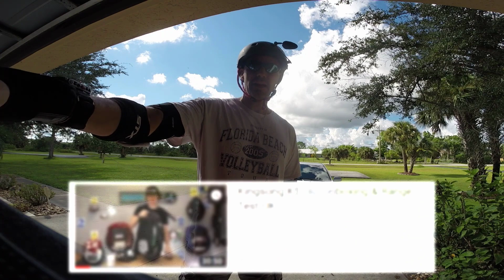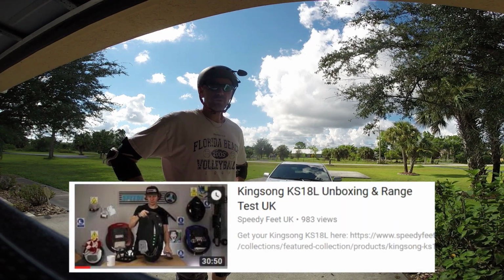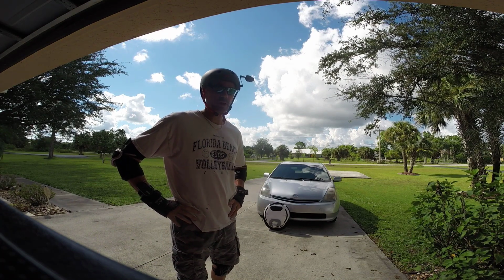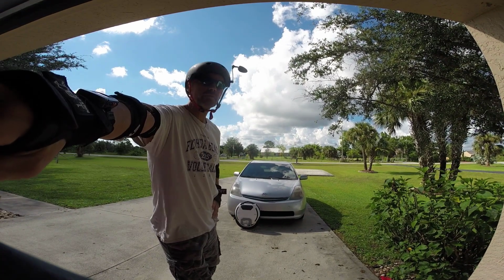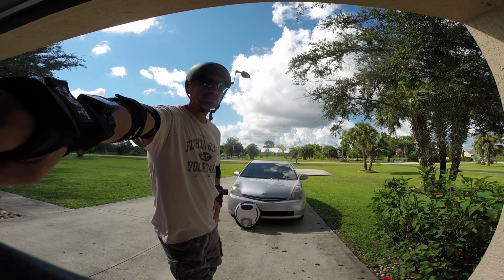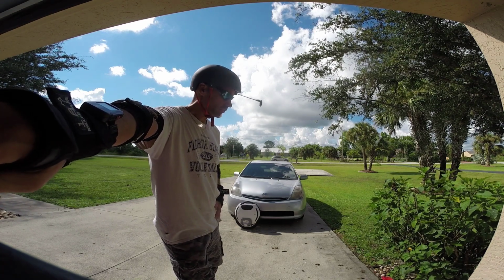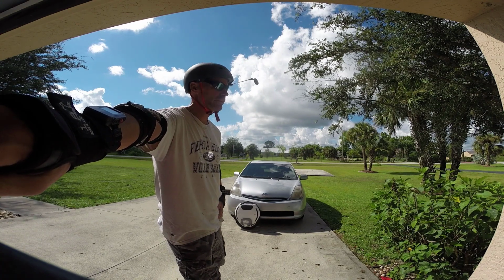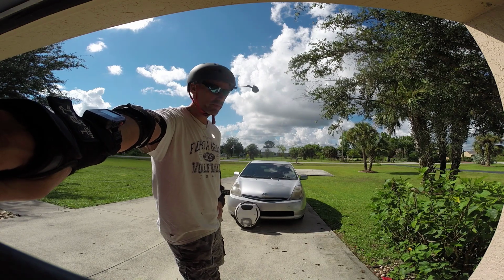Ian, Speedy Feet Ian, had just posted his first review of the 18L, and included in that was some rather disappointing mileage numbers. He barely made 30 miles, and then it kicked him off. Then he did a second test, thinking that maybe the conditions for his first test weren't ideal, and he actually got less mileage on his 18L, closer to 25.